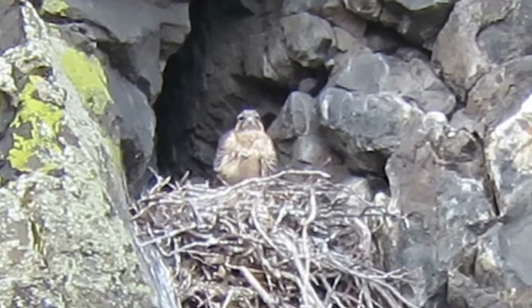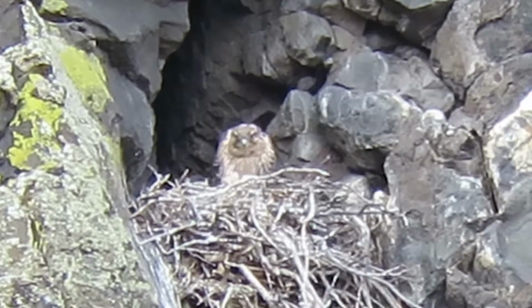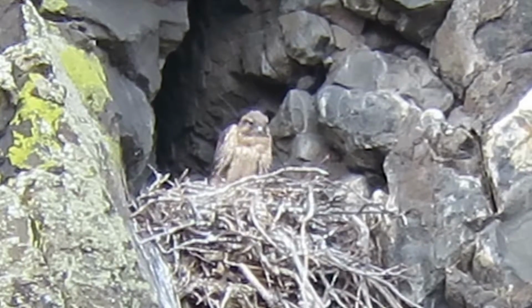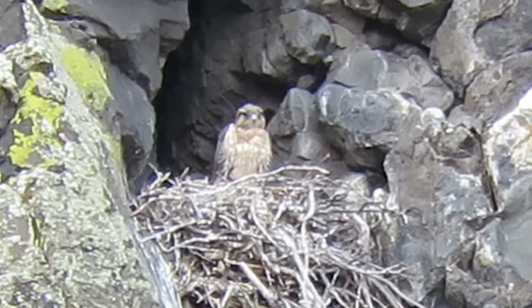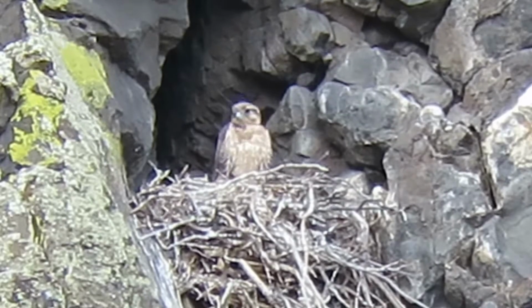Okay, we pan back to the eyrie now, and this is the one that's still in here. The other 2 are down in the sagebrush learning all the new things, and this one here is still trying to get up enough courage to fly off of the ledge. So we'll keep an eye on this one for a while, and hopefully he'll get up enough nerve and sail off here today and join our other siblings.